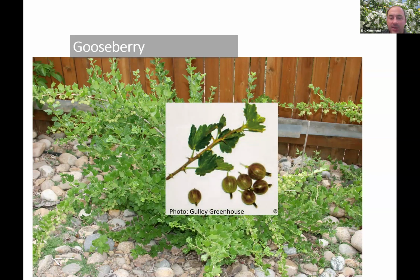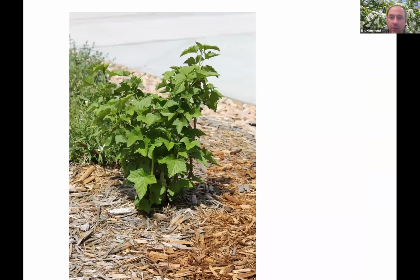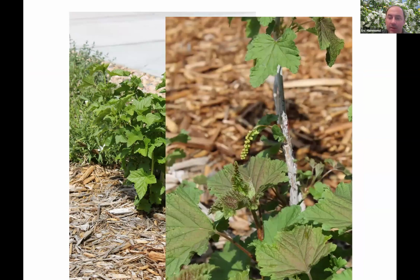There's a picture of Comanche, I believe. Here's a little one growing. This is actually a currant, but currants are in the same family, and there are a lot of really tough currants out there too. They get these little flowers that aren't that showy, and then those become the fruit.